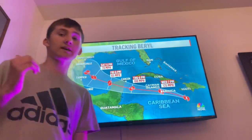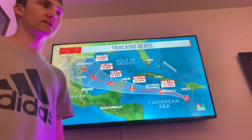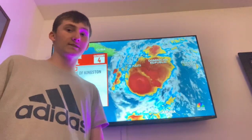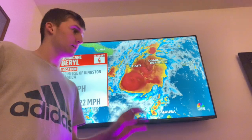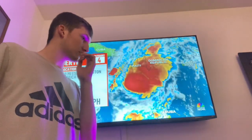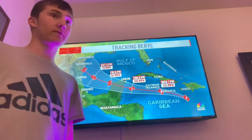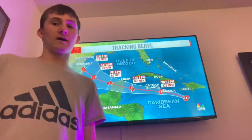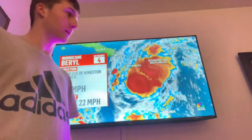And yesterday, this thing was a Category 5 hurricane, the very first Category 5 hurricane of this season, and the very first Category 5 hurricane ever in July. Well, not really. Hurricane Emily was the same thing, a Category 5 hurricane in July, but this thing beat Hurricane Emily by a couple days. And wow, look at this beast.